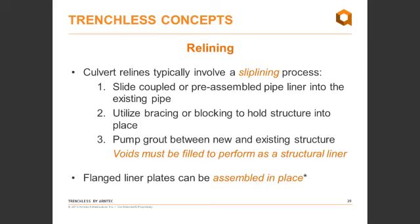And same as with the tunneling process, grouting the void between the new and the existing structure is very important in order for that liner to perform as a structural liner. Again, the loads must transfer from the soil to the liner.